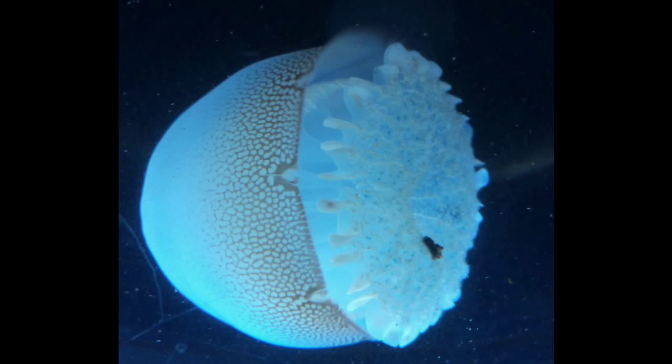They have them split up into different tanks, and they had the planktonic stage and they had the adulthood stage. It was really cool to see these stages in real life as opposed to just seeing them on a YouTube video or in the textbook. So that was a lot of fun.